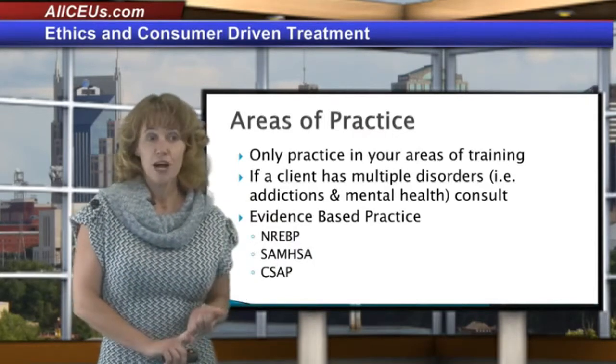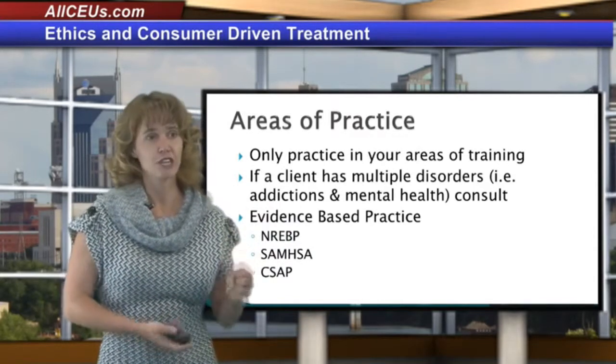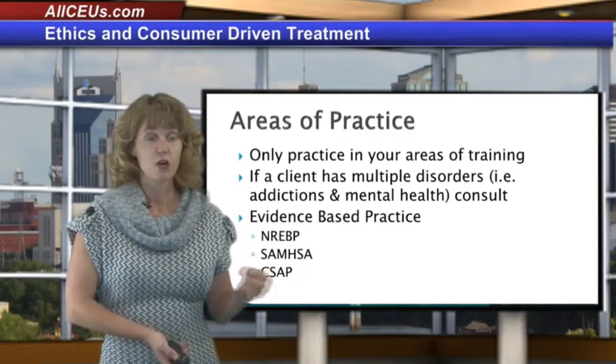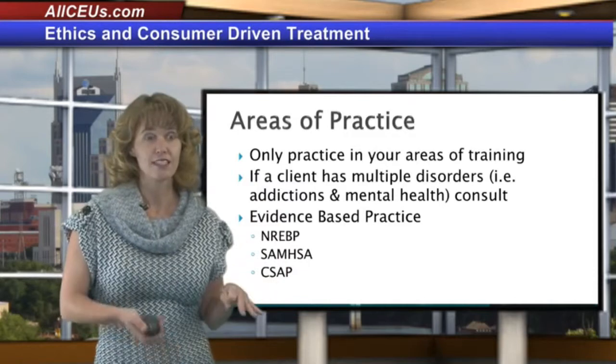Use evidence-based practices. You can find them at the National Registry of Evidence-Based Practices, SAMHSA, or CSAP websites.